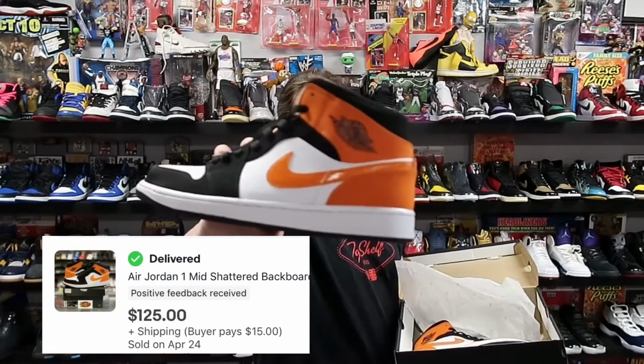Next up on What's Shipping, we have a pair heading to New Hampshire. This is the Air Jordan 1 mid shattered backboard. Pretty cool sneaker for an Air Jordan 1 mid. These sold for a little over 100 shipped, and that's what's next on What's Shipping.